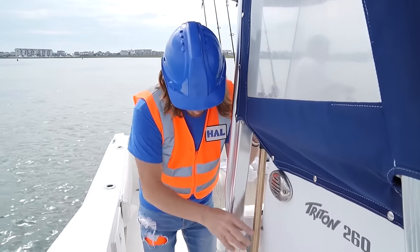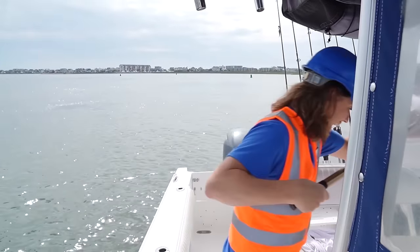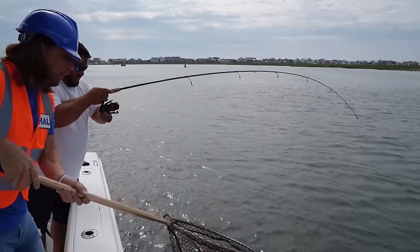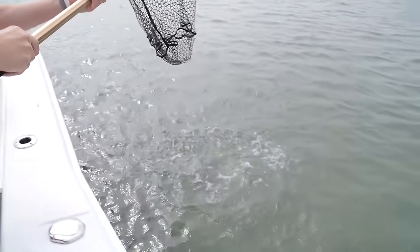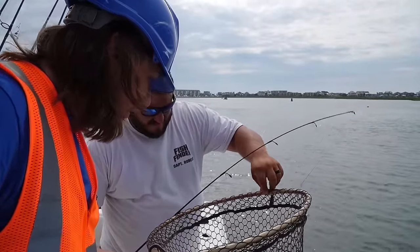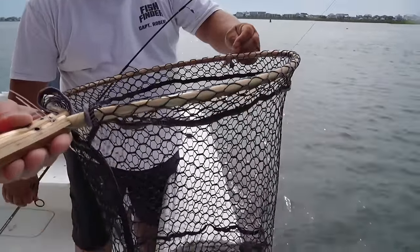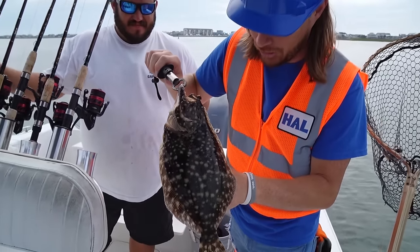Captain caught one, so we've got to get the net. Oh, yes. Come on, let's get it. All right, here we go. Oh, look at him. Get him. Nice. Oh, wow. He caught a flounder. Oh, look. He caught a flounder.